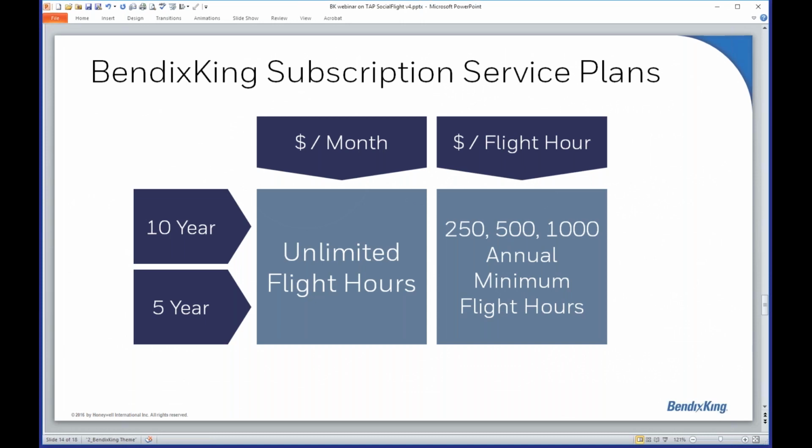Number one, as I said, it could be a 5-year subscription or a 10-year subscription. A 10-year subscription on a per month basis will definitely be cheaper than the 5-year. But essentially, you can have a flat rate for either of those two terms. So regardless of how much you fly, that is the amount that you will pay throughout the term of the subscription, no more, no less.